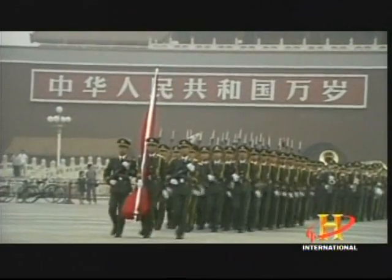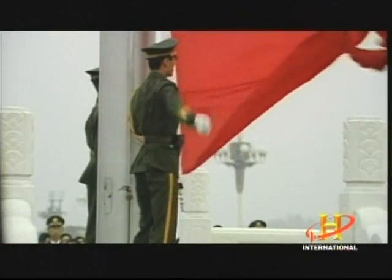A new Chinese kingdom emerged, like none before it: Communist China. Nothing symbolizes the enduring power and imagination of the Chinese more than this Great Wall.